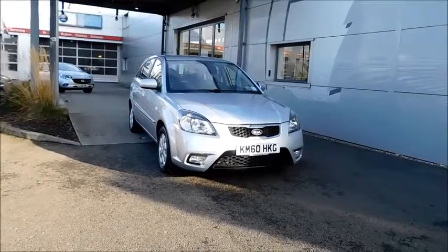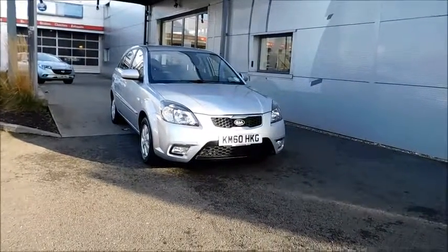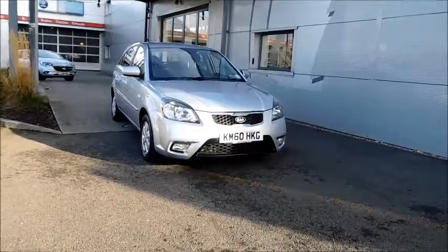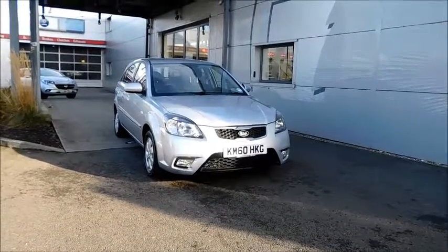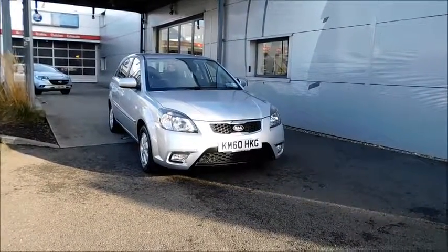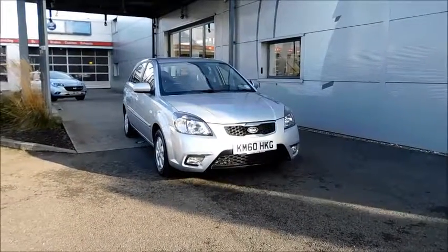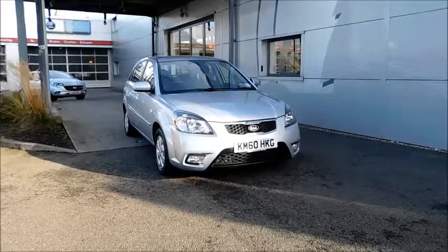This is a trade clearance vehicle and comes with a 12-month MOT and also a 12-month health check. You can reserve this vehicle online with a £100 no quibble deposit, or call our internet sales team to arrange a convenient appointment. If you're thinking of finance, then we are confident we can beat any high street lender with our flexible dealer funding plans.